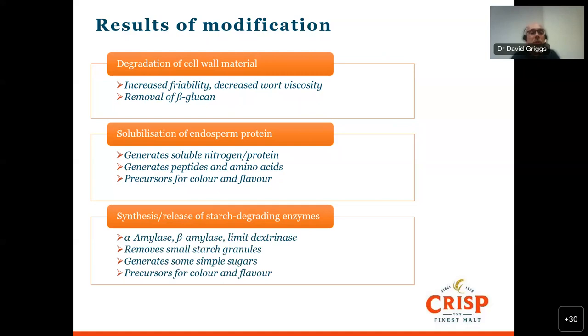And then we're generating, again, starch degrading enzymes for use by the brewer or the distiller. And some of those simple sugars which are coming through limited starch degradation are also precursors for the reactions leading to color and flavor formation.